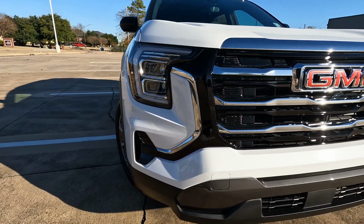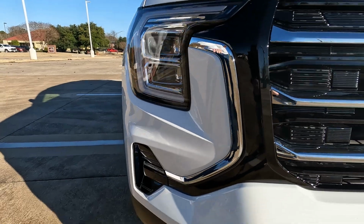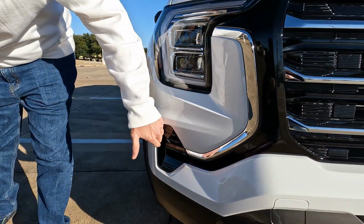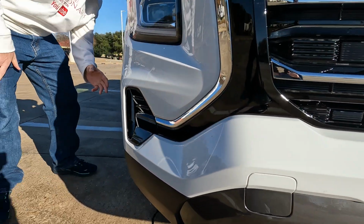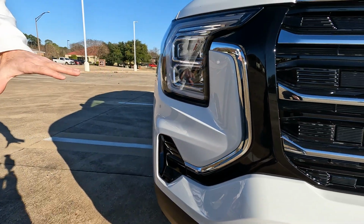A very nice look. LED headlights, LED daytime running lights. We're going to also have our active air curtains right here. Hopefully you can see through there. I think you can. That's pretty big. That's going to help out with gas mileage.